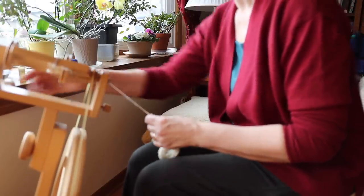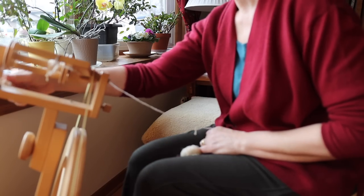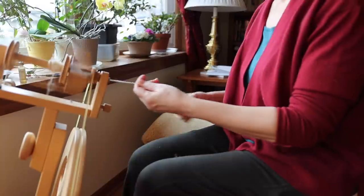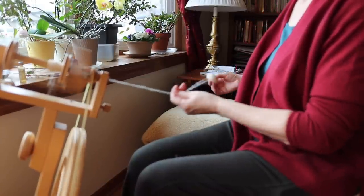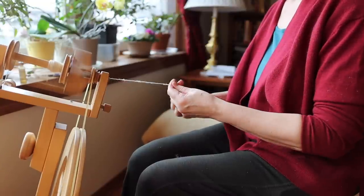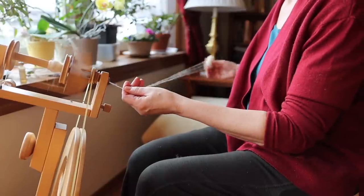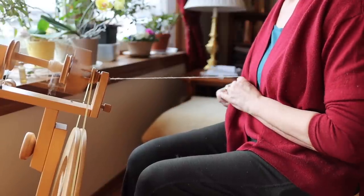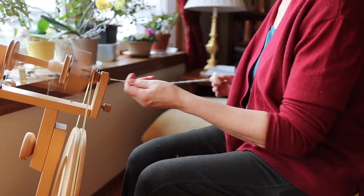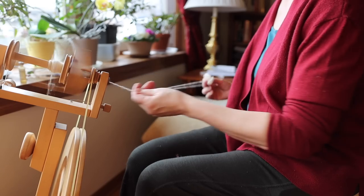Now let me see how my ply looks. Looks okay. Oops, too much tension. And then I'm just smoothing it down. So I do this instead of those plying bracelets. I've never managed to figure out how to do a plying bracelet.